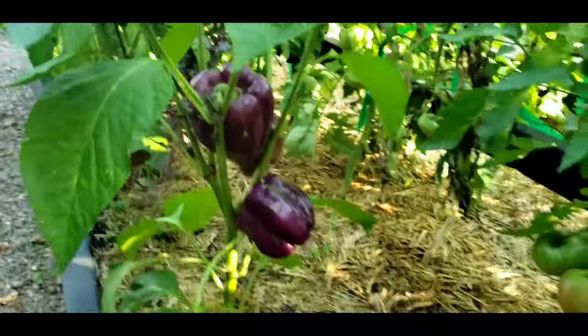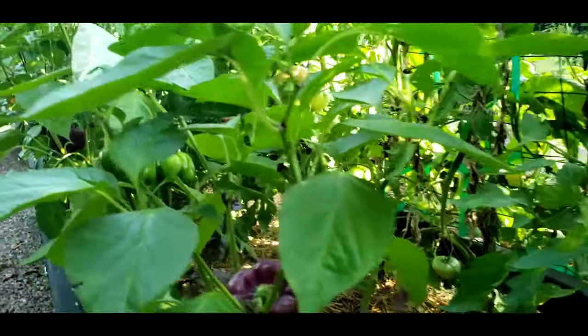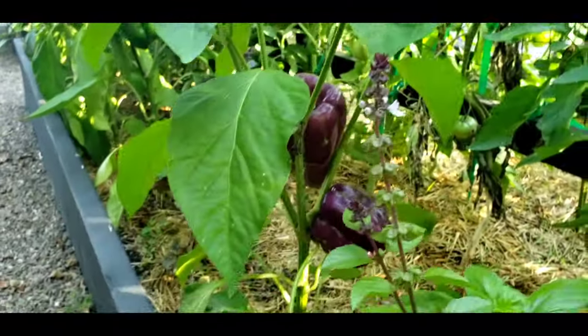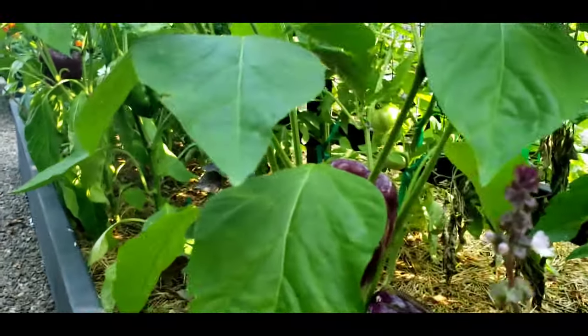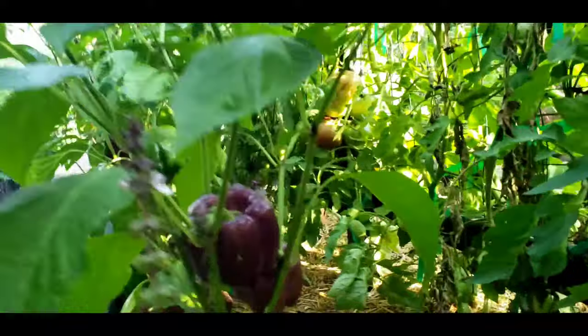We'll take a look at the Islander Peppers. You can see they have been doing very, very well for me. I've already picked several of these already. I did have a few that may have had some blossom end rot on them, but for the most part, all of them are doing very good.